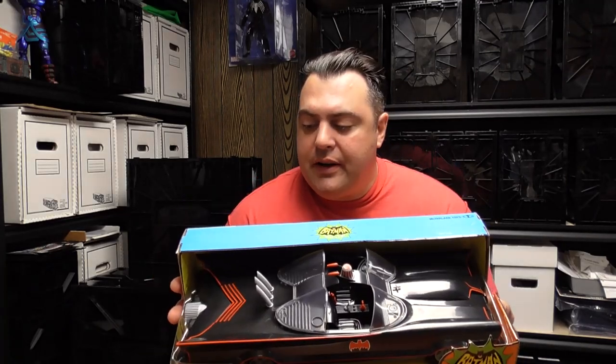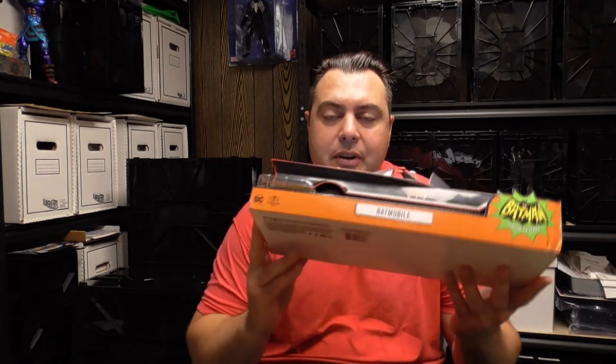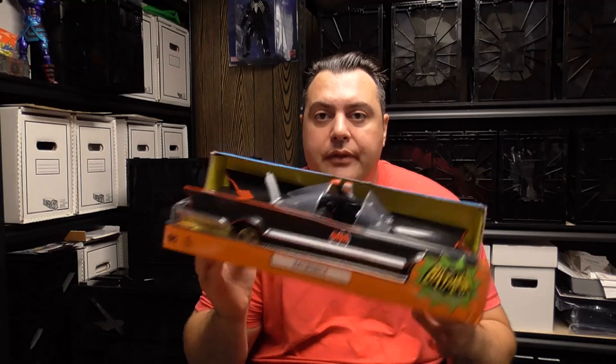McFarlane Toys has been doing a lot more Batman and DC toys. He's been doing the newer Batman series, the DC Multiverse toys, and he's also doing the more retro Batman. There are other Batmobiles like this. Finding a good retro Batmobile doesn't come around too often, I want to say. So for the price point, this is definitely something you want to get in on if you can.